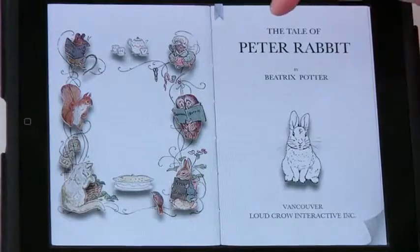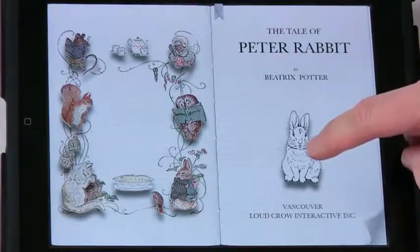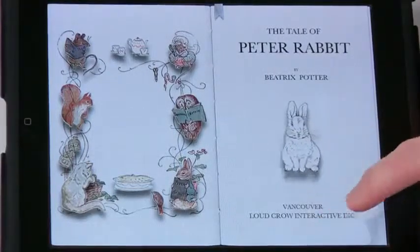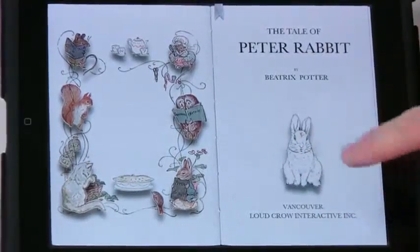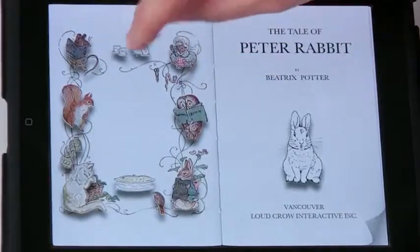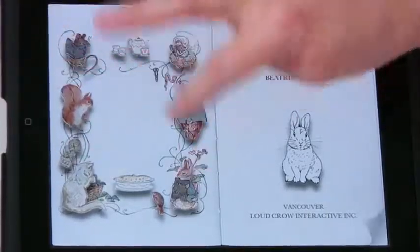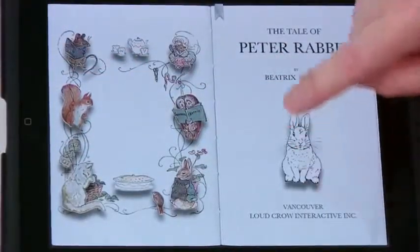So you can learn about reading. You can watch as it says it. And Peter. You can also tap things and see what happens. Kind of moves around, so it's kind of interactive. What over here? Tea set. Little things you can do that are a lot of fun. When you want to go to the next page, you slide it over.